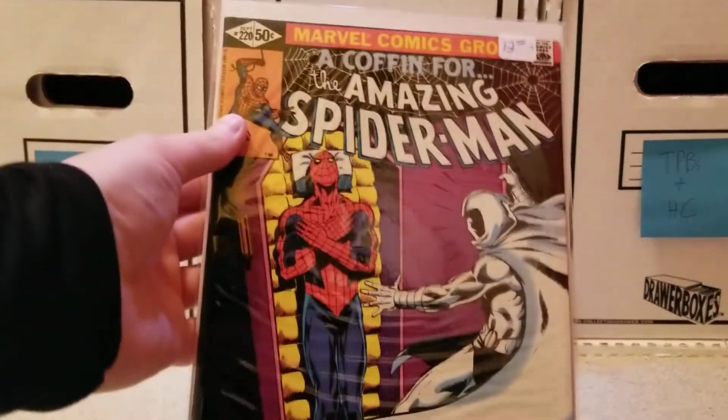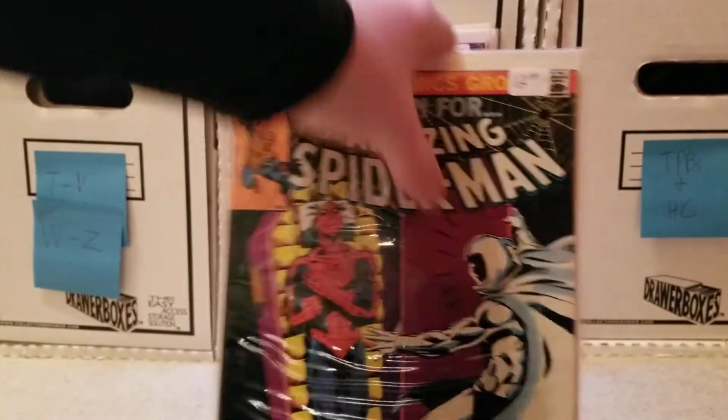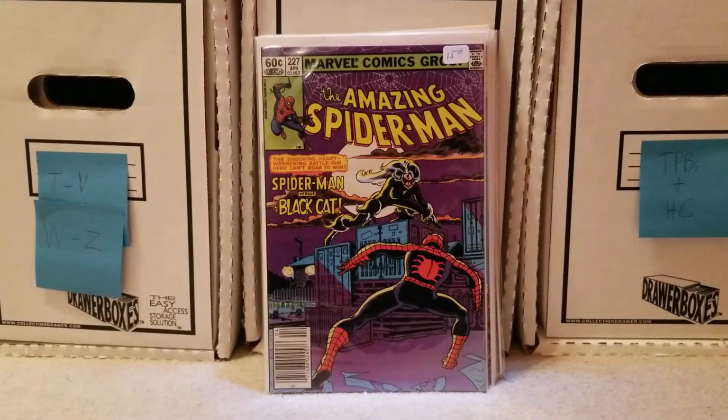220. Moon Knight. Heard for Moon Knight they're eyeing, I think, Daniel Radcliffe for the Disney Plus series. I'd be okay with that. I think he needs to do something other than be known for Harry Potter.